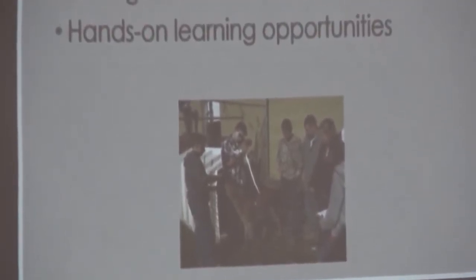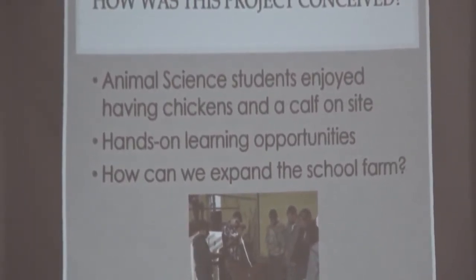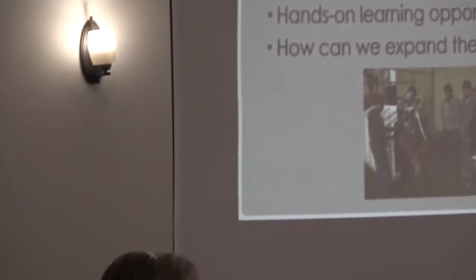All right, so this project was actually back in 2012, 2013. I had an animal science class. And Lora's sister actually helped get this going. And on a whim, I brought in a Jersey calf, and they named him Scooter, and he lived in a calf hutch right behind the egg room. And the kids went out and they fed him milk replacer. And then when he got a little older, we had the veterinarian come and he dehorned and castrated the calf. And the kids were so excited about this that they thought, well, we should get more animals on school grounds so that other kids can take advantage of this.